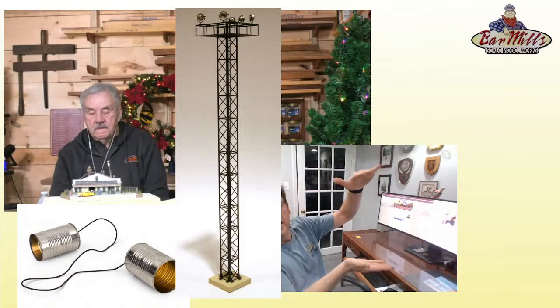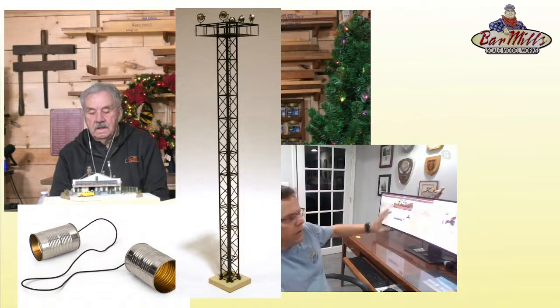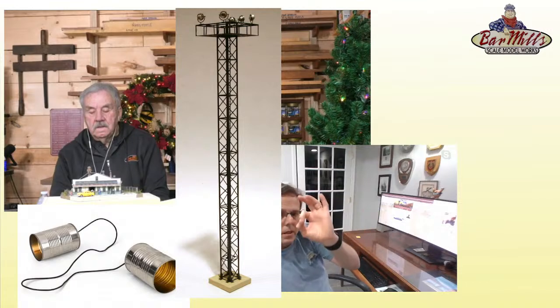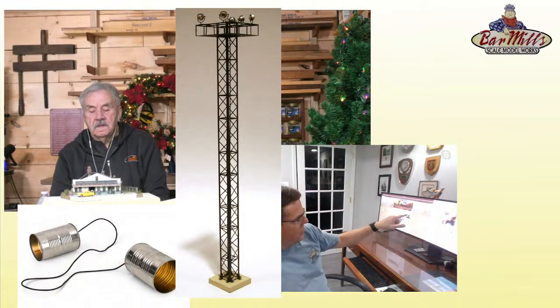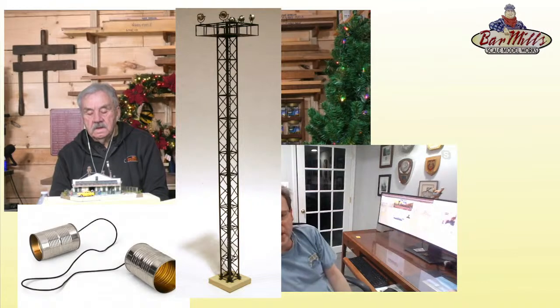It's about that high. And it's very simple to put LEDs in it because the little stanchion at the top, on top of the crow's nest, is just the right size for a T-1 1.5 LED. So you can put one LED in there and run a wire down. You can put them all in series, use the frame, the structure itself, as your other connector, and it's very simple to light them up.